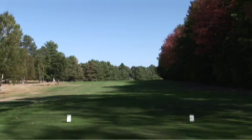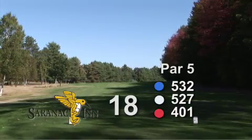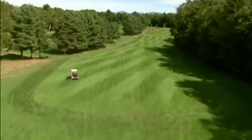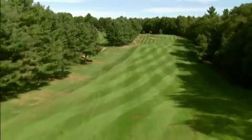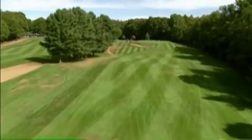Number 18. This par 5 is a great finishing hole that requires 3 well-executed shots. With a good round on the line, a layup tee shot is the smart choice here. A long iron or fairway wood will leave you a level second shot and take the severely sloping fairway towards the large pines on the left out of play.